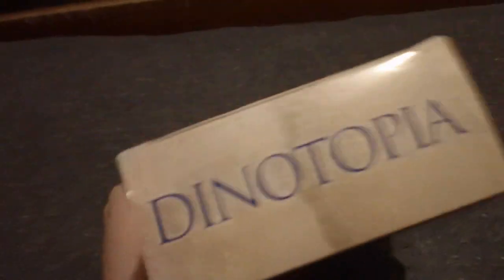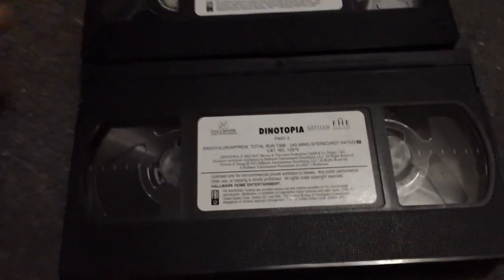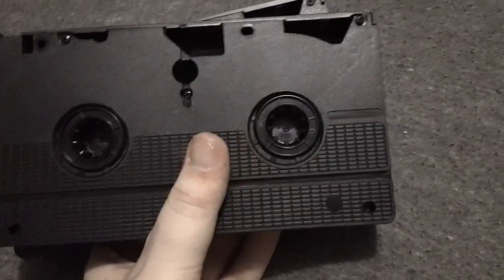Two tapes set. Part 2 actually has black reels, which is pretty cool. That's why I got this, because part 2 of this has black reels. And none of these two tapes have any print dates. I've not checked any of these two tapes or The Toy That Saved Christmas yet. But I will soon.